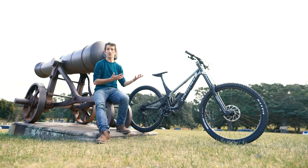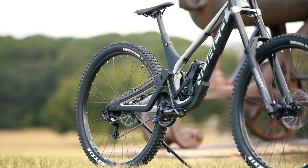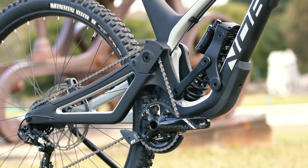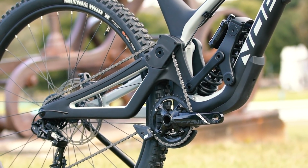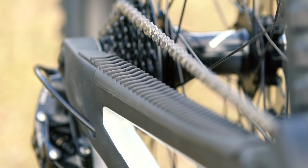This bike has been seen on the World Cup circuit under Sam Blenkinsop for a couple of seasons now, and it's now available to the general public. HSP stands for High Single Pivot, and that means you're going to have a very rearward axle path. That rear wheel is going to get out of the way of bumps and allow you to maintain incredible momentum.